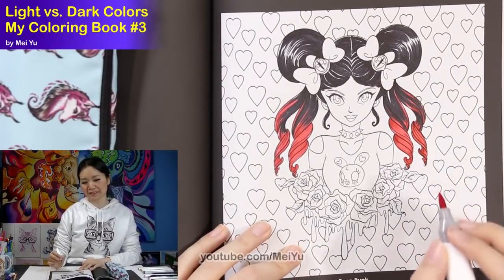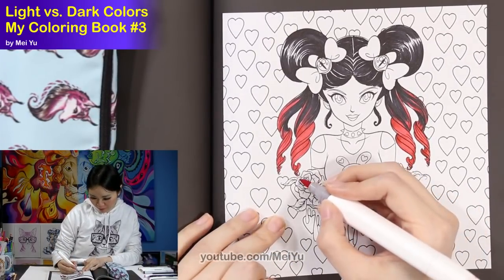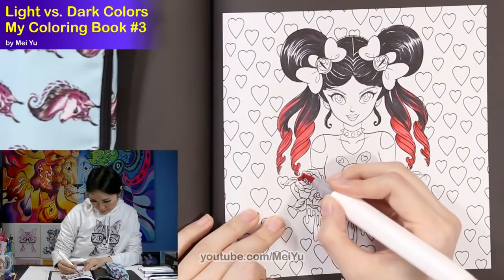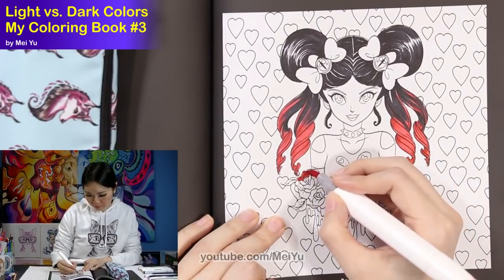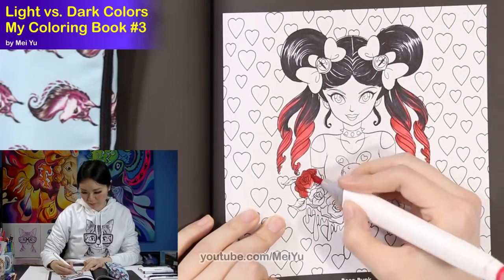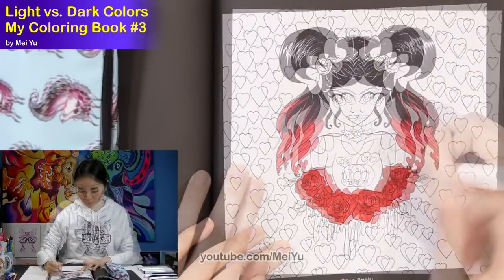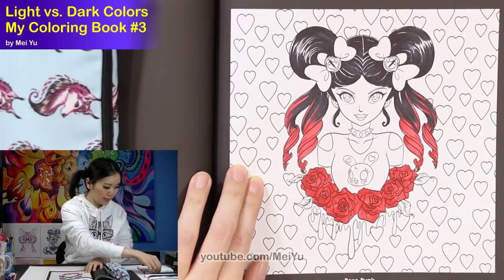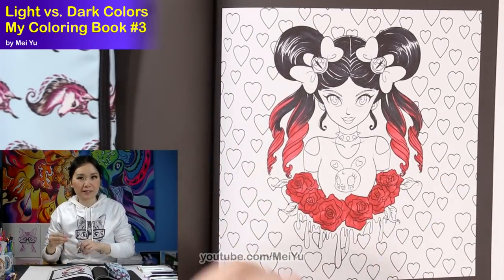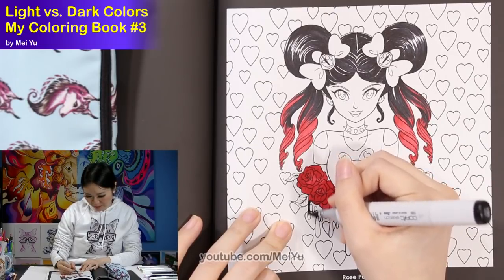Okay, I really like her hairstyle like this. And while I have my red, I'm going to go into these flowers right here. Okay, I'm going to go into the drips underneath the roses. And I think I'll go with black again because I love the contrast between the black and the red. It's just so dramatic.